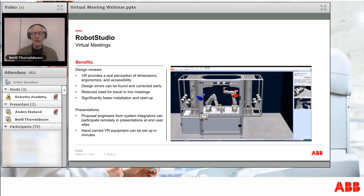So being in a virtual meeting, you can collaborate on a design. You can bring in a robot system and walk around it. You can see it run, and you can make sure that you have access everywhere you need to have access, that doors can be opened, that things are ergonomic, operator stations are at the right height, that you can open doors for service, in general making sure that the design is right. Things that would not be so easy to see using a flat screen. And by doing this, you can speed up the installation and the startup time.